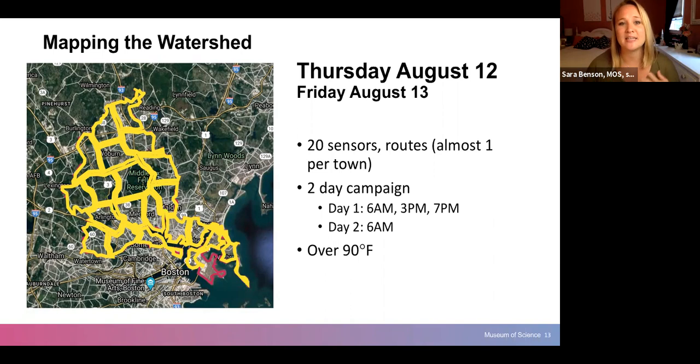And so we have 20 car sensors and 2 bike sensors, and we have almost 1 route per town. This is a 2-day campaign. So day 1, we will be mapping 3 times during the day, 6 to 7 a.m., 3 to 4 p.m., and 7 to 8 p.m. And then on day 2, we're going to map at 6 a.m. again. And that's because of another factor of the urban heat island effect.